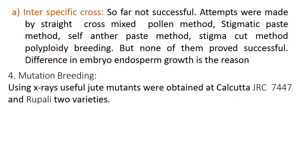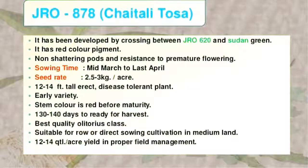Next is mutation breeding. Using X-rays, useful jute mutants were obtained at Kolkata with JRC 7447 and Rupali 2 varieties.